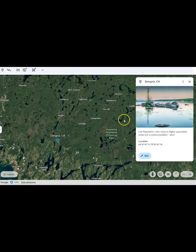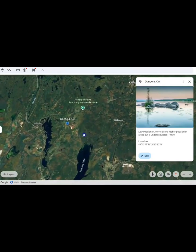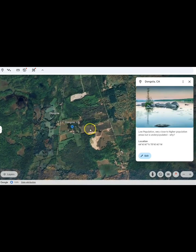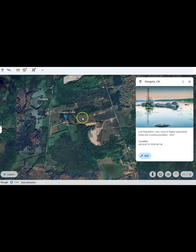What's going on? Well, as you can see in this picture here, the rock that comes up in Dongola and the surrounding Kawartha Lakes region is granite in origin. It comes from volcanoes and the process of sedimentary compaction as well. Tephra is compacted over time, and igneous rock is also present in a way that just isn't conducive to farming.